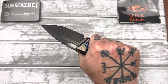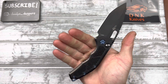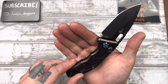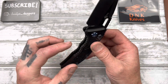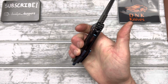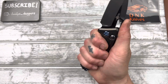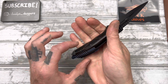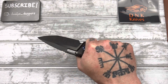Now, the way this thing fills out your hand is extremely comfortable. It almost feels like it's gripping your hand back. The way that it's kind of curved down a little bit. We have this jimping on these two finger grooves. It's not sharp jimping, but it's the kind of jimping that just makes you feel locked in. And then we have this jimping up here, a little bit on the scales and then on the spine. Oh my god, dude. It's such a locked in, amazing feeling. And it's such a thick handle too, that the way that it fills out your hand is amazing. Really, really amazing.